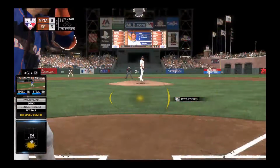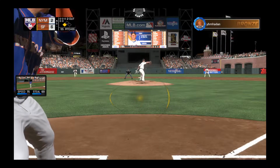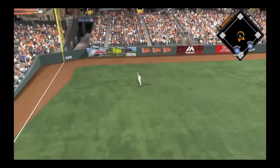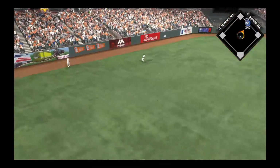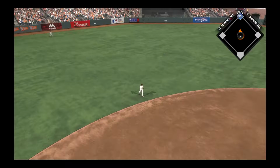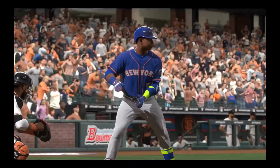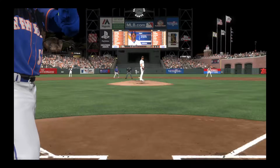The batter, number 13, here now is Asdrubal Cabrera. Third trip to the plate for him here tonight, 0 for 2 at this point. This is line to left. That gets down, and the inning will continue. And the run is in to score from third, and he'll make it to second base now with 2 gone. Here's Yoenis Cespedes. He comes in 1 for 2 with that home run he hit earlier.